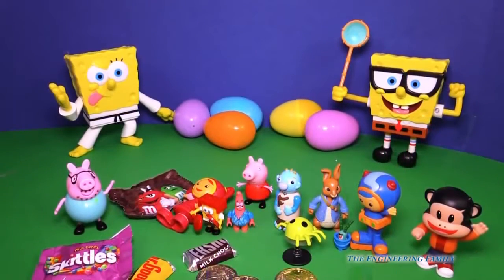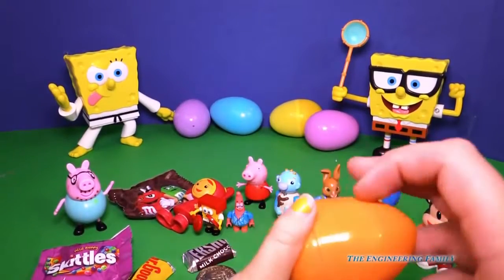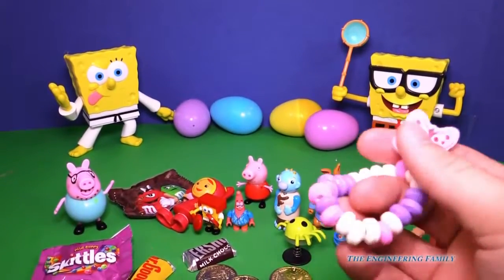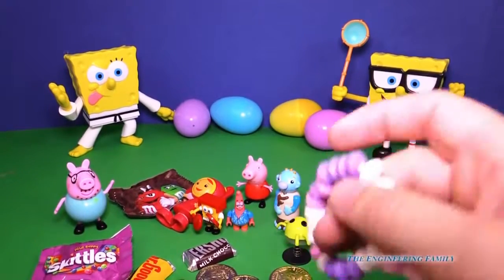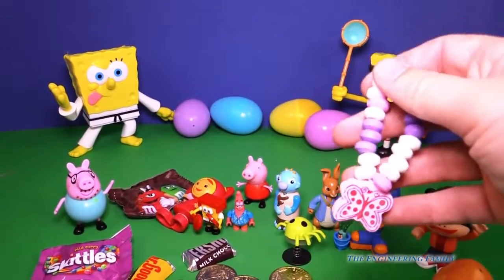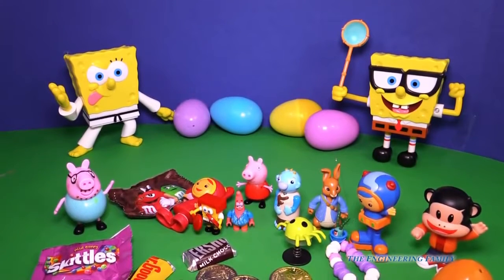All right, which egg were we going to pick now? How many do we have left? Like five or six? Whoa, what all fell out? Ooh, look at this yummy bracelet. What's it made out of? Candy. A candy bracelet? That's right, it's a candy bracelet. We're going to put that here in front of Gio, because he likes the shapes. All right, let's open another egg, okay?